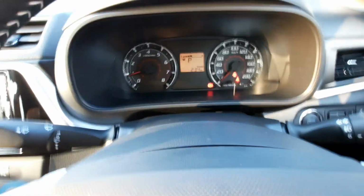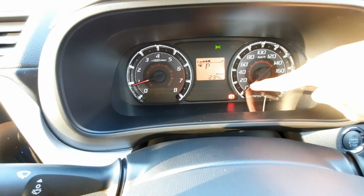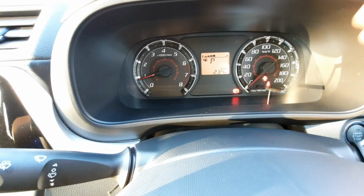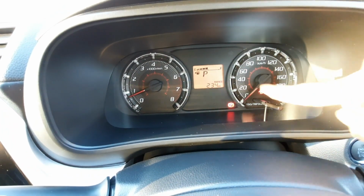And here's the meter. Let me switch on the headlights. You get the white illumination for the rings as well as the speedometer. To me, it's not as beautiful as the Proton Saga, but it's totally fine. And you get a multi-information display at the center.